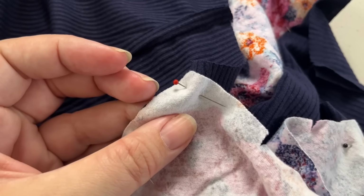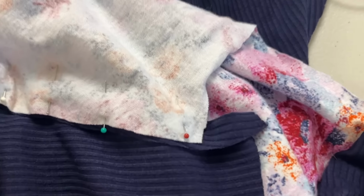Y'all, I am at my wit's end. I do not understand what I'm doing wrong with this sleeve. I know I sized it up. I know that I measured on the ends of each of them so that they would line up. I knew that there might be a tiny amount of difference. Why do I have like an inch at the front? That's just chilling.